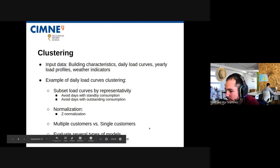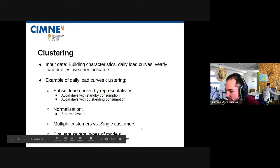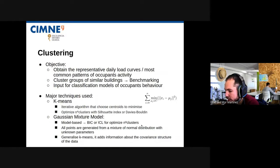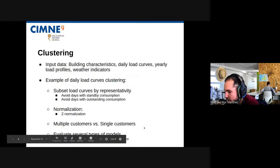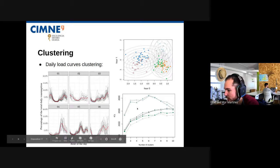In the case of this daily load curve clustering, we evaluate several types of models, because with this Gaussian mixture model, regarding the parameters of the normal distributions, we could evaluate several models regarding the shape, the tilt, and the volume of these distributions that are nice to work with. Here we have some examples.